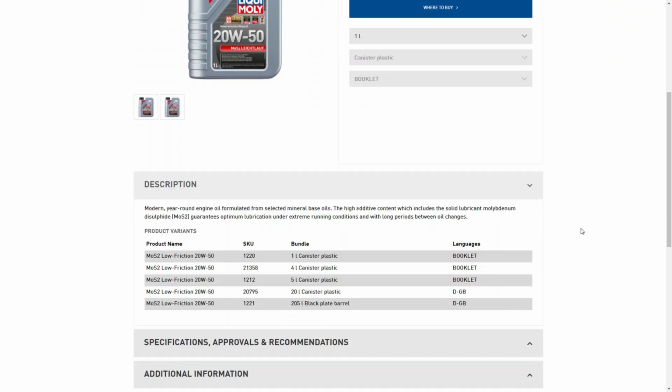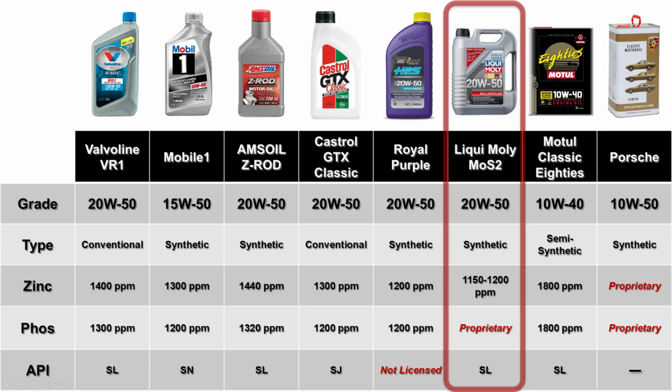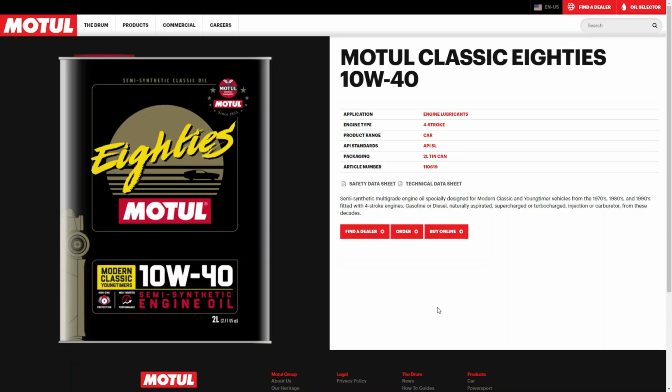The company claims that it has been tested for safe use with catalytic converters, and it contains a zinc level of between 1150 and 1200 ppm, while the phosphorus level isn't published. Motul now offers a classic 80s 10W40 formula that boasts a ZDDP level of greater than 1800 parts per million, along with a molybdenum additive for protection and performance in vehicles from the 1980s.